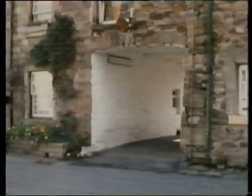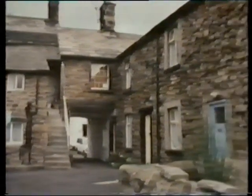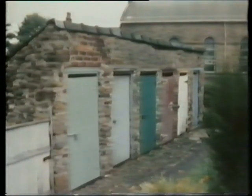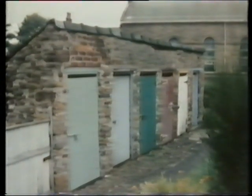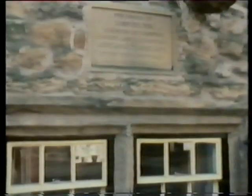Through the archway here are some more houses in a courtyard. The doorways and windows should tell you that they're old houses. So do their lavatories outside across the yard. Now let's have a look at one particular house in the main street.